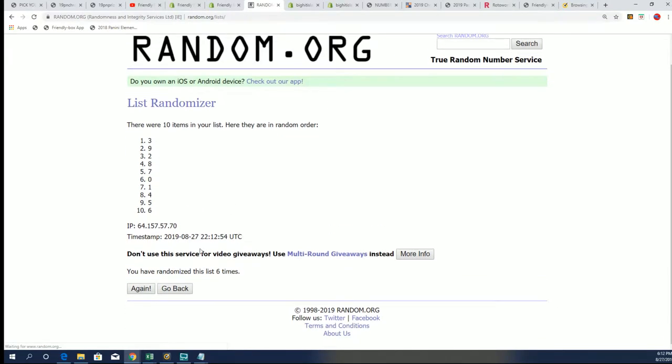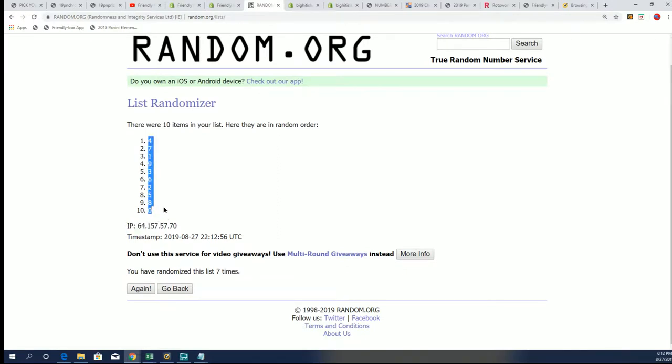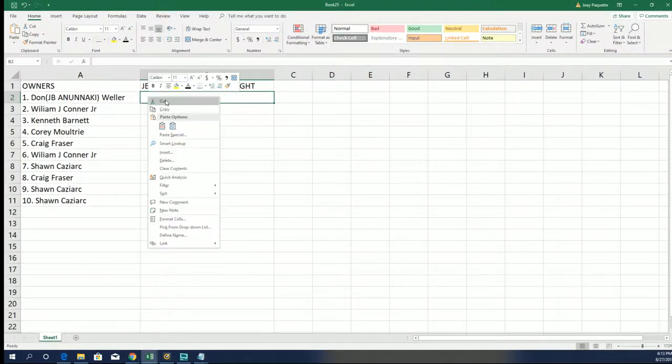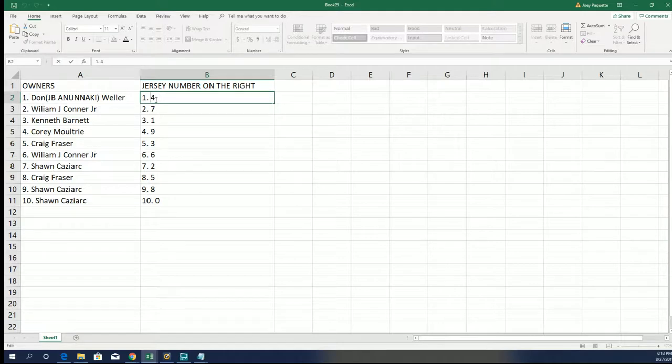Lucky number 7. We have a baseball jersey just like this. It's down to 7 left. And you can see your numbers right here. Oh, what happened to that? Okay, there it is over there.